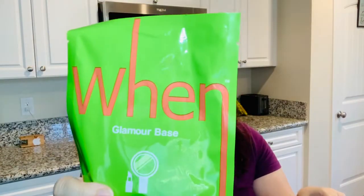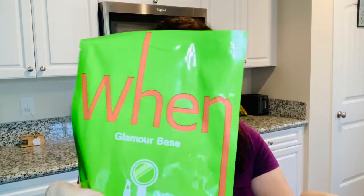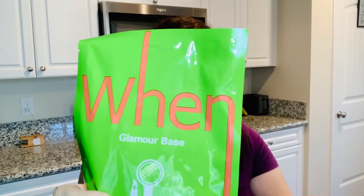And obviously I can't open this up because once you open it up, you gotta use it. So it says it has coconuts in it. So it's actually made from coconuts. And let me see what else. So that's it. And on the back it says, let me see if I can figure out how long. You leave this on for 30 minutes.